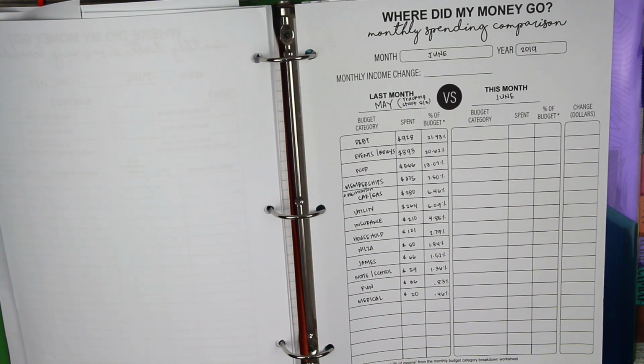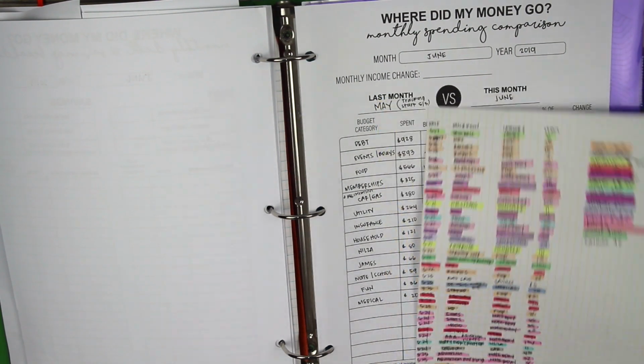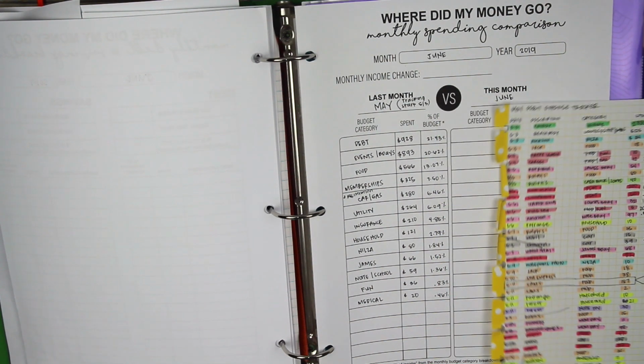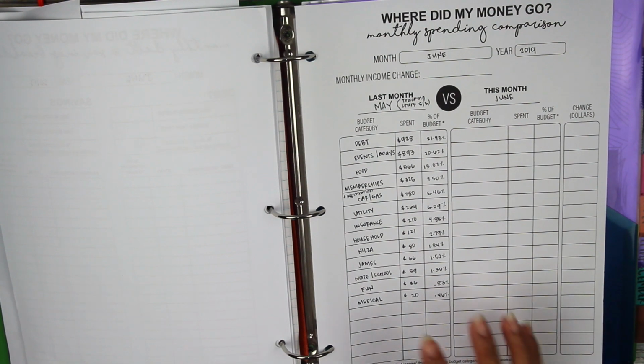So yeah, that's just an example. So in the month of May, I tracked every single thing. It was probably a bad month to track, because there was my husband's birthday, my son's birthday party, and then Mother's Day and other events going on in the month, which caused us to spend a little bit more.